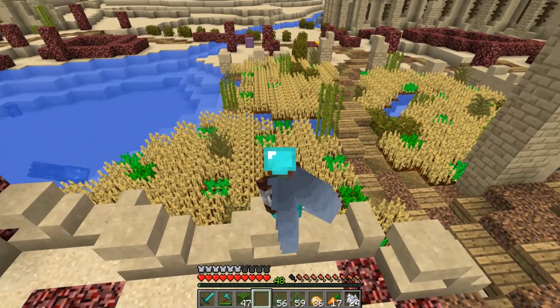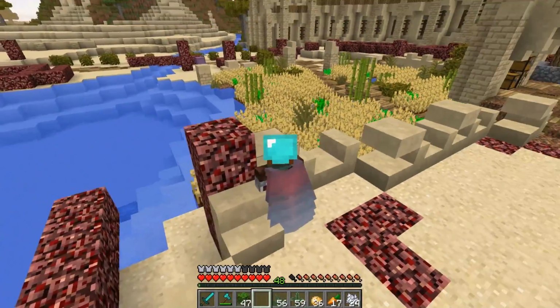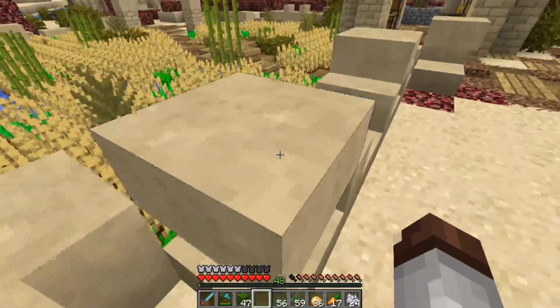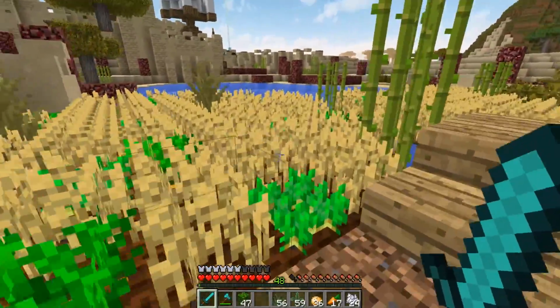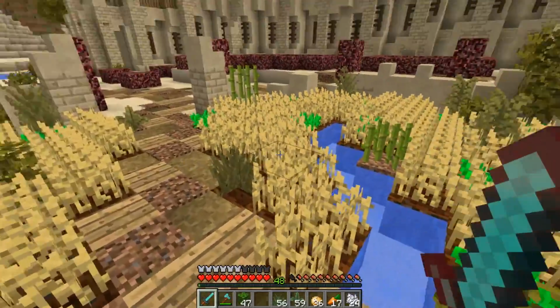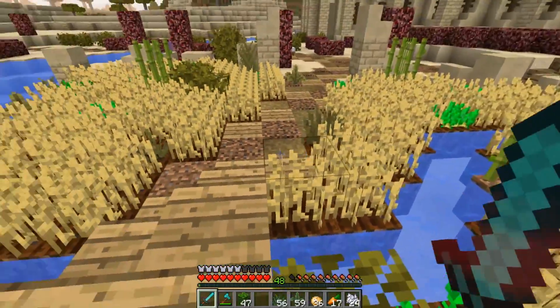All right, guys, so we got this cool little farming area right here finished up. It's looking really solid, and there we go, back into the normal view. I like this. I think this is pretty cool. I went ahead and waited for all the crops to grow up, and you can see the few little bushes and things I've added around it. There's a lot of wheat in here, but I think I like it mostly being wheat.